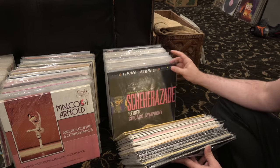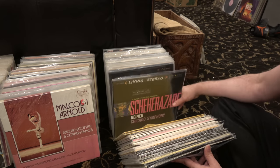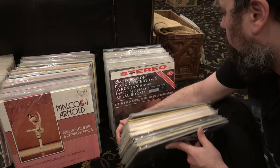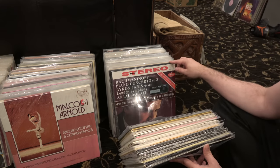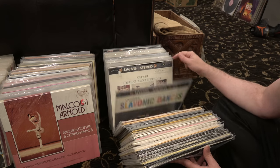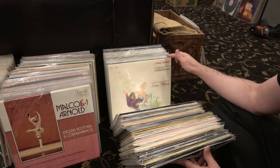But yeah, again, actually, this is a QRP title. I'm pretty sure that other one wasn't. So that was probably one of the last records he ever bought. Speaker's Corner stuff. More Speaker's Corner. Classic Records.